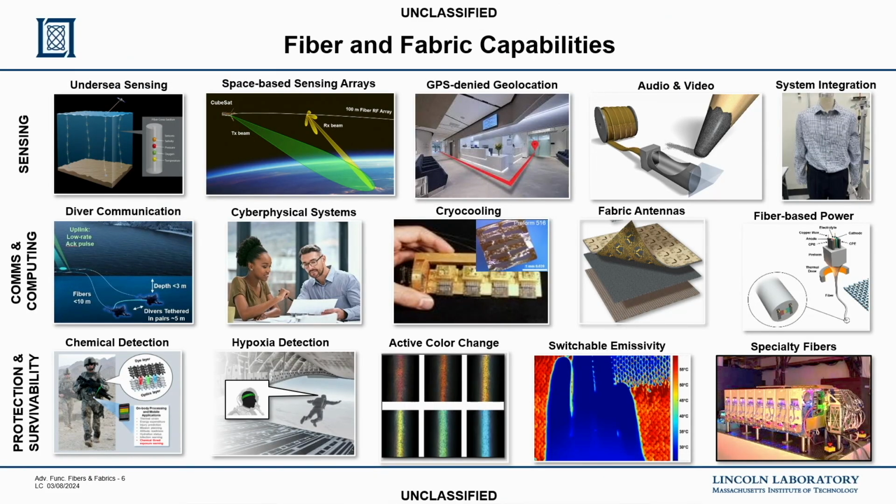So the next question is, what do we do with all this? This is just a quick snapshot of our portfolio of fiber and fabric programs and capabilities. On the left-hand side, we tried to organize it in terms of what we're doing with it: sensing, communication and computing, protection and survivability. And I'll just highlight a couple of these that maybe you guys might be interested in. In the upper left-hand corner is the undersea sensing project.